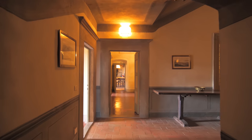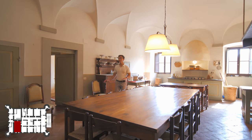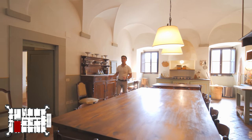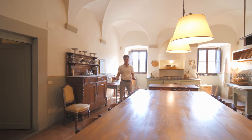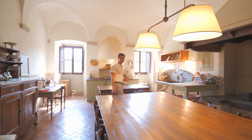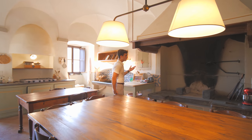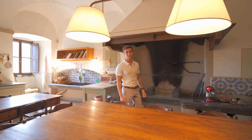This room, once updated and restored, could be ideal to be turned into a chef's dream kitchen. With these broad spaces, beautiful proportions, and the original fireplace, like old traditional kitchens used to have.